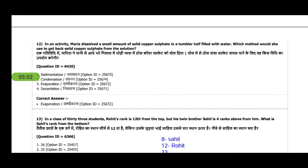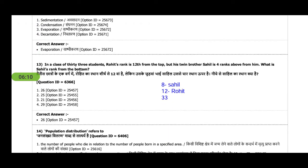Next question is, in an activity, Maria dissolved a small amount of solid copper sulfate in a tumbler half filled with water. Which method would she use to get back solid copper sulfate from the solution? So the method would be evaporation. The water will get evaporated and copper sulfate will be left in the vessel.